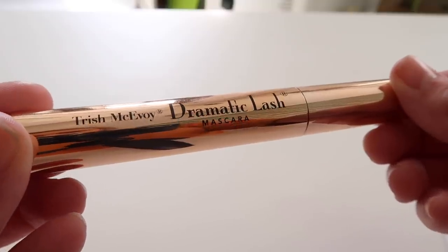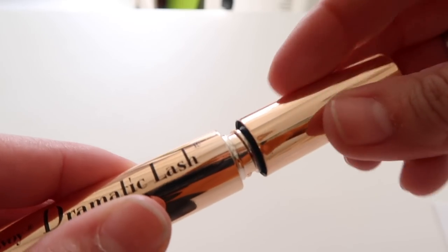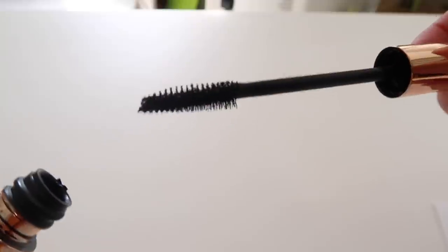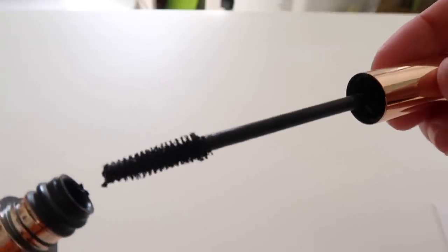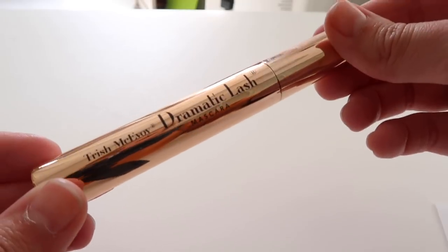I also got this Trish McAvoy Dramatic Lash Mascara. So this is new in. Apparently this formula delivers drama in length, thickness and separation. So we shall see. It's got conditioning ingredients. So I'll let you know how that goes because I'm loving different mascaras at the moment and I'm excited to try that one. Those are all of the bits that I got this morning.